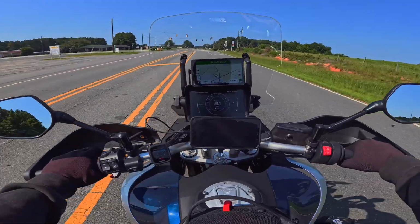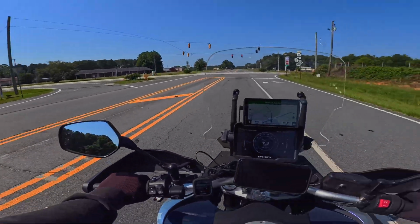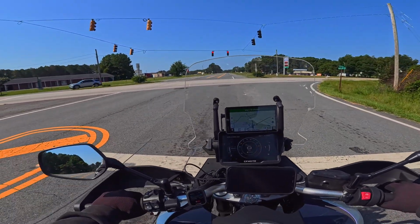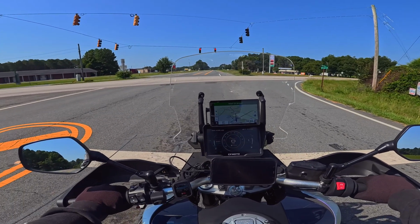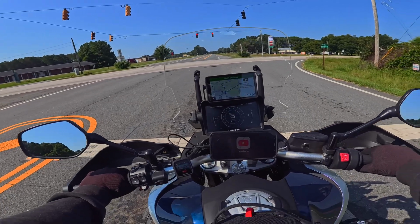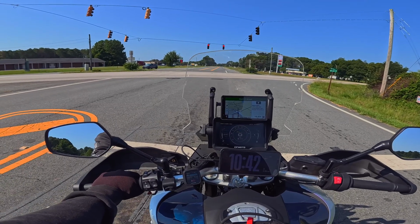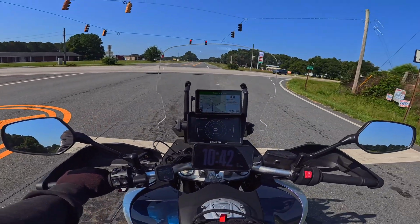All right, I say we'll go straight. Yeah, I think we'll just go straight. If the light picks me up. That's another problem I have, is the sensors on the red lights. They don't like picking me up on this bike. It hardly ever wants to work.